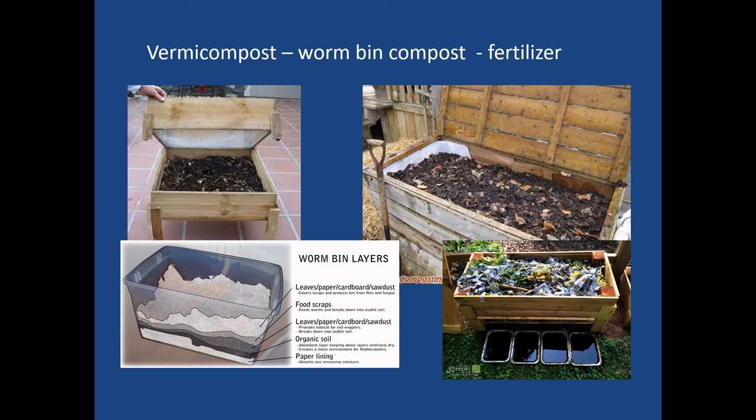And your worm bin layers, beginning with a paper lining, having some organic soil, leaves, cardboard, sawdust. Then you put your food scraps in and cover it with sawdust and paper too. They like to have a nice moist area covered to work under, and then just keep lifting that and adding the food scraps to it. One thing on the worm bin, if it's a plastic bin, make sure it has a place for the moisture to leak out the bottom and collect as worm tea.